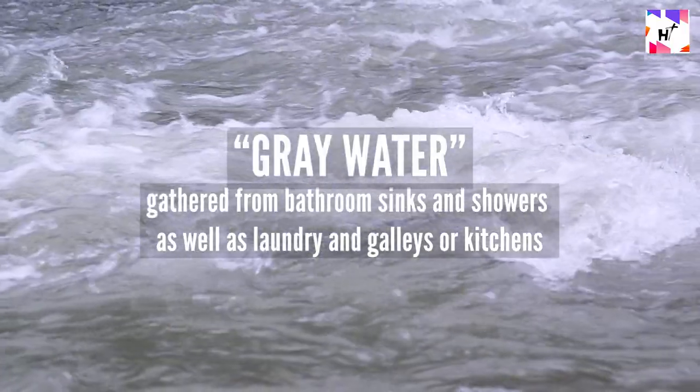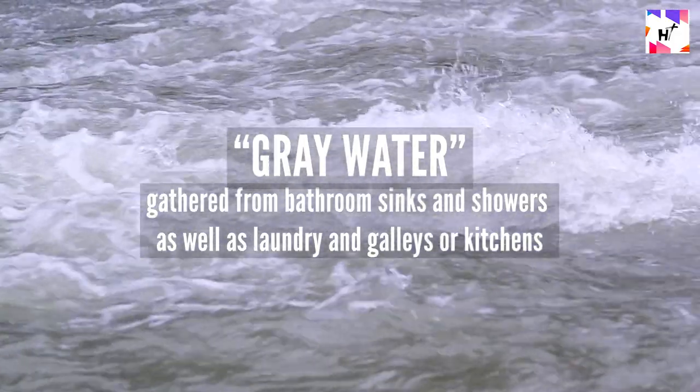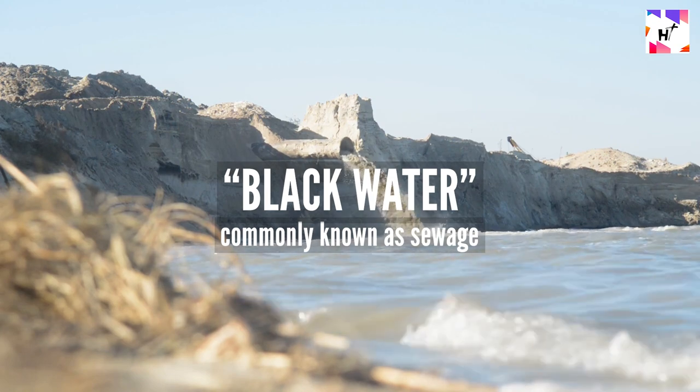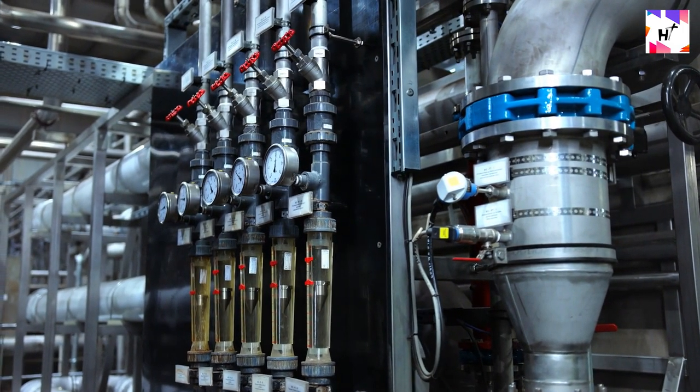Sanitary wastewater on ships is divided into two categories: gray water, which is the water gathered from bathroom sinks and showers as well as laundry and galleys, or kitchens, and black water, commonly known as sewage.